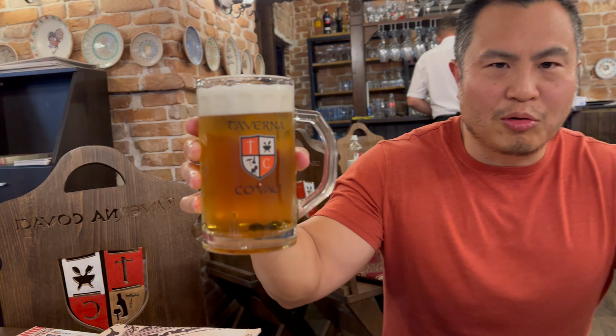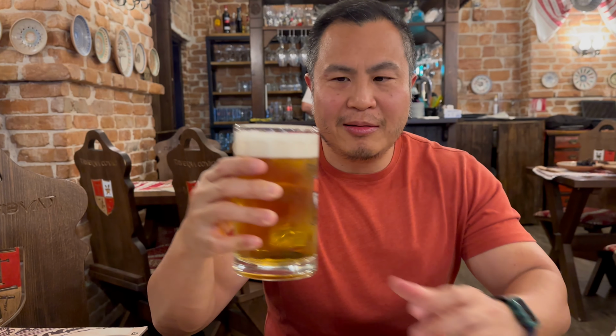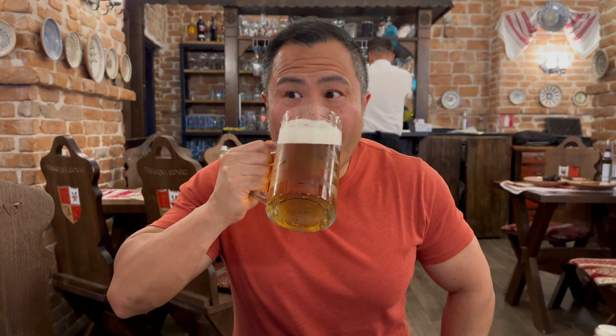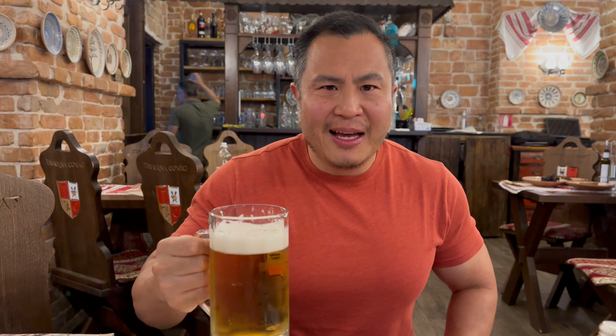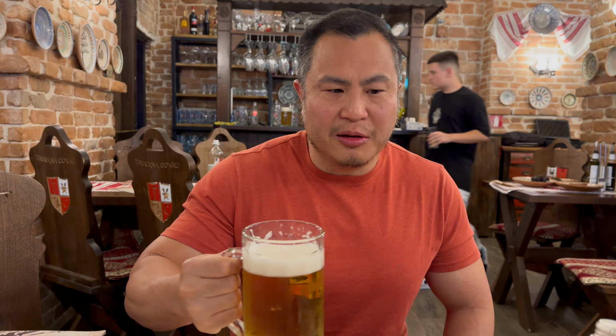This is the local beer. Oh, I forgot what it was called. I have to look it up again. It's just like the other one. Light lager. It's smooth and it's pretty good.